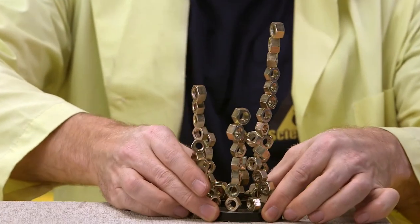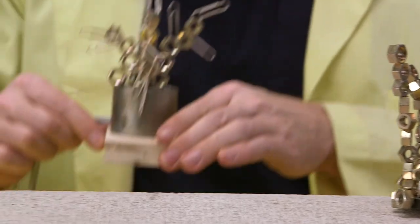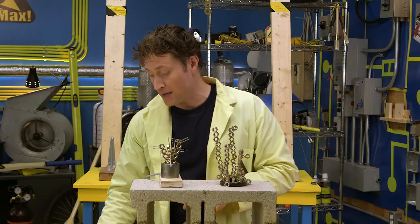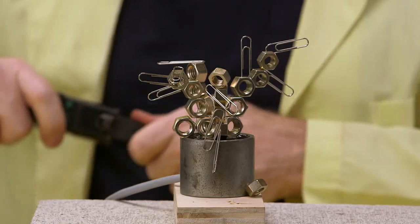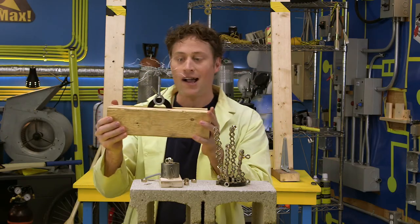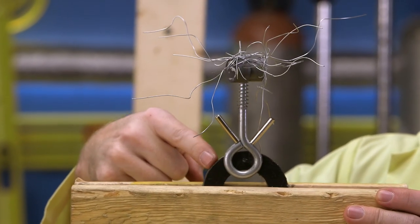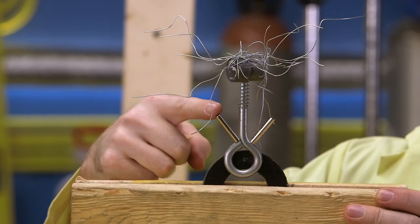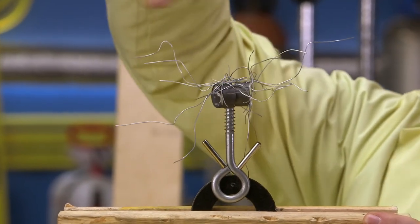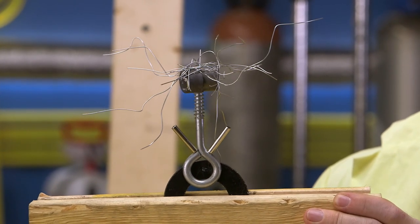This is a rare earth magnet, a very strong one, and a bunch of nuts that I've gotten. And this one here is an electromagnet, but electromagnets are a little different because they need an electric current to work. Check this out. This is sort of a magnet dude with crazy hair. There's an earth magnet here, and this is a giant screw, and these are some metal bits, and then I've got two more magnets at the top here to hold on his crazy wire hair. He's got crazy wire hair because he's crazy magnet dude.